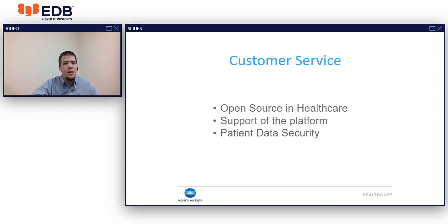We also ensure that we work with the customer to scale out the platform as need be. So if we need to add more database instances, or we need to set up PG streaming and read replicas, we do those things for our customers. And in most cases, if we're hosting, the customer doesn't even know that this is happening in the background. We're scaling it as they grow.